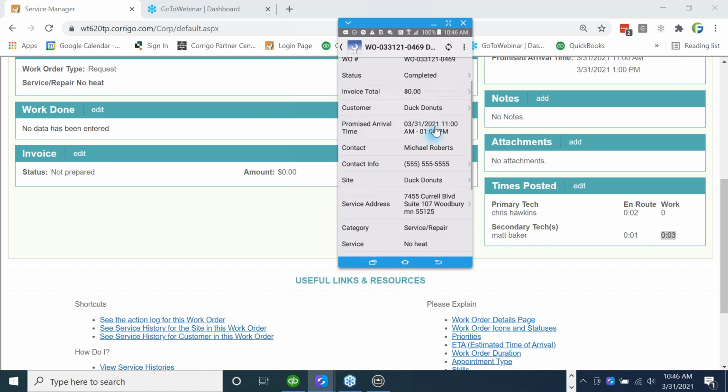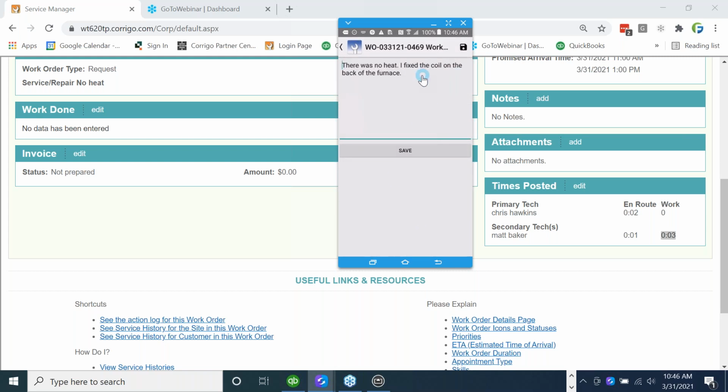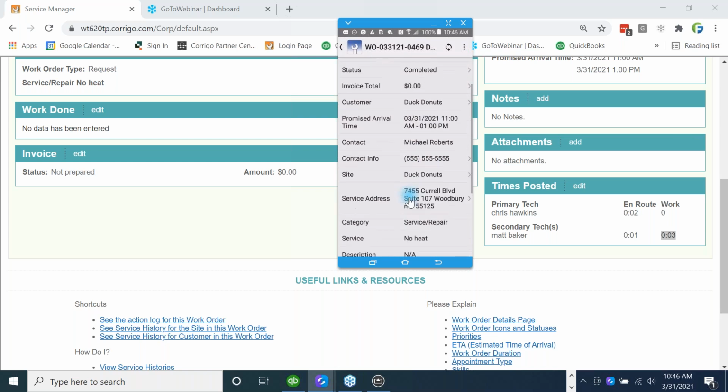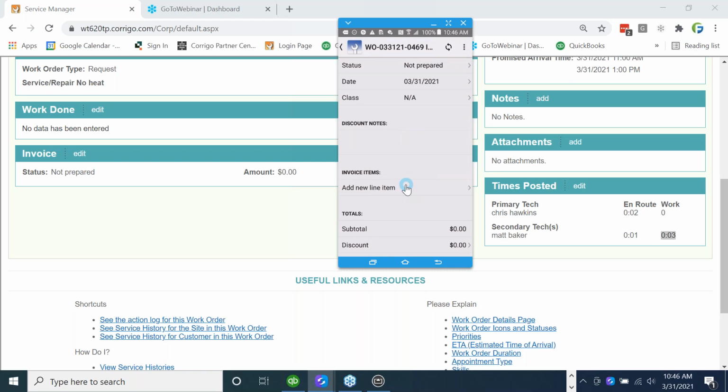Now, if you're not taking a payment, you would need to be a little bit more descriptive in this area, because this is what the office is going to use to invoice. But I'm going to go ahead and show you a payment. So I'm going to say save. So let's go ahead and go to the invoice total section. Now, if you don't want your technicians seeing the pricing, you can hide this section.